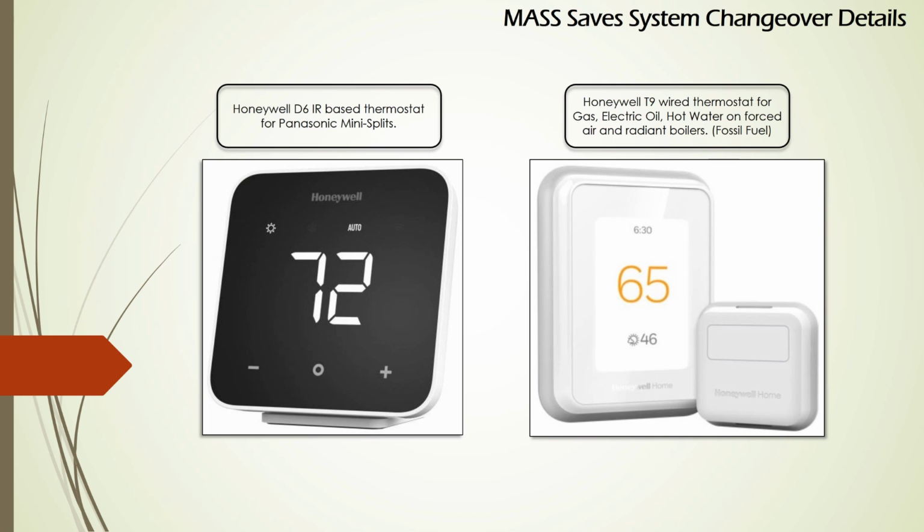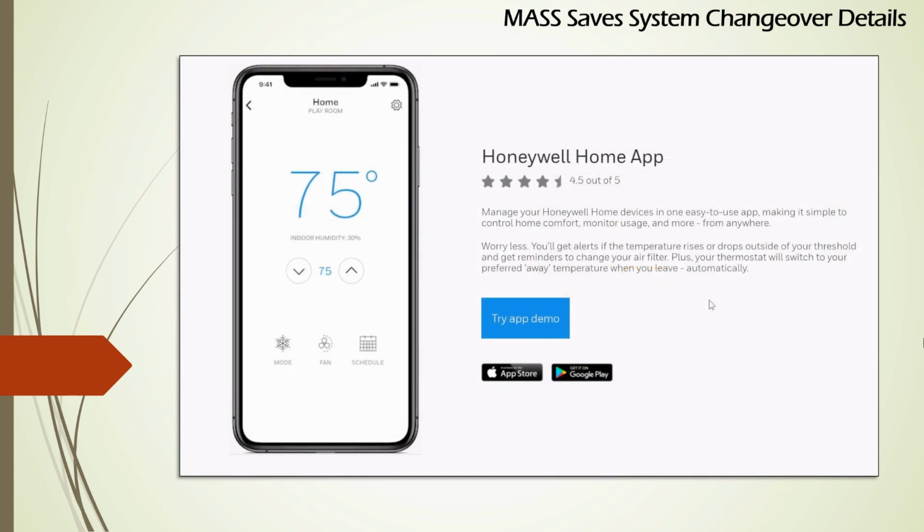Today we'll be using the Honeywell D6 IR thermostat. This will control your Panasonic mini splits. For your existing system, which will more than likely be a fossil fuel system, we're going to be using the Honeywell T9 in this demonstration. This thermostat happens to be good for gas, electric, oil, hot water, forced air, and radiant boilers. Both of these thermostats utilize the same Honeywell Home app. It's available at the App Store and Google Play. Be sure to configure both of your thermostats and ensure proper operation before continuing on.